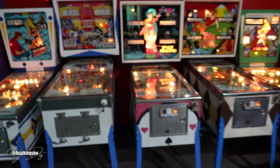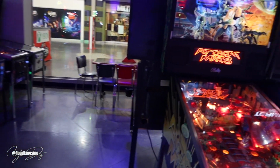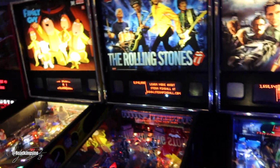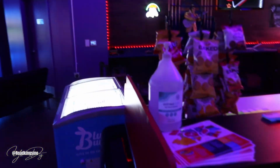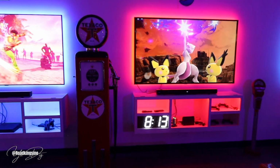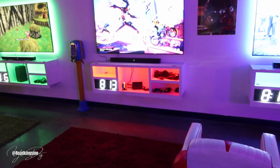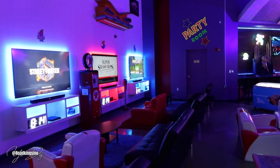Anybody who loves pinball, this is where you want to be. All pinball. Jurassic Park, Batman, Sopranos, The Rolling Stones, Family Guy, WrestleMania, Kiss. Then it looked like they also got lounges. So you can play Minecraft, Street Fighter, of course. All types of games. Hey man, this that type of place. I ain't playing. You could probably come in here and lose track of time and just kind of lose yourself. Love how they got this set up, man.